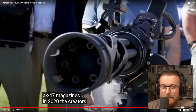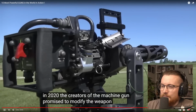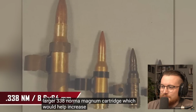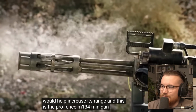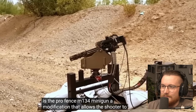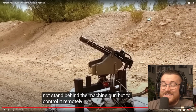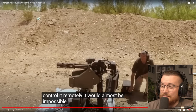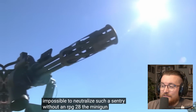Plus, if you start messing about any longer than just a small burst with something like this, the accuracy is terrible as well. The creator of the machine gun promised to modify the weapon for the larger .338 Norma Magnum cartridge, which would help increase its range. Oh my God. And this is the ProFence M134 minigun, a modification that allows the shooter to not stand behind the machine gun, but to control it remotely. That is terrifying. It would almost be impossible to neutralize such a sentry without an RPG-28. You'd have to do something drastic.